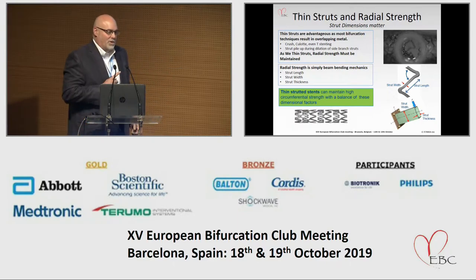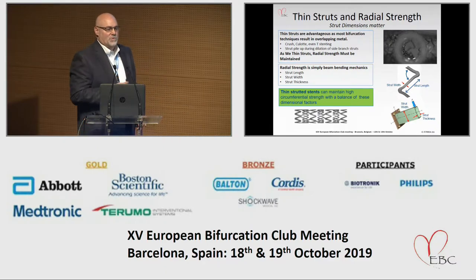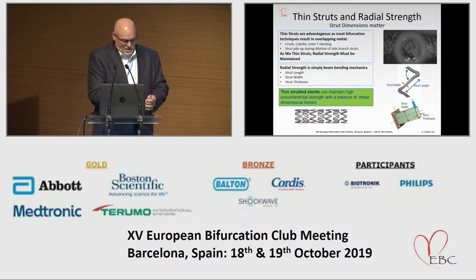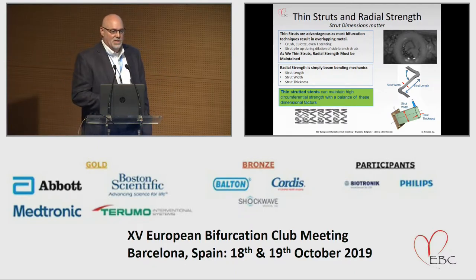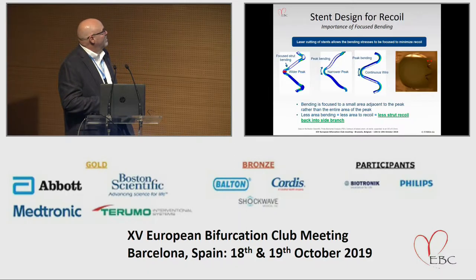And why that's important is as we thin out struts, we do lose radial strength, but we make that radial strength right back by adding width to the struts. So with a delicate balance of all of these beam bending mechanics, you can actually achieve very thin strutted stents that still have high radial strength.